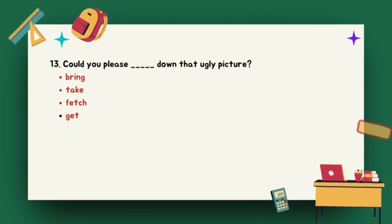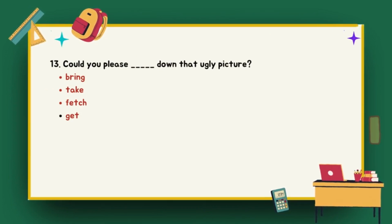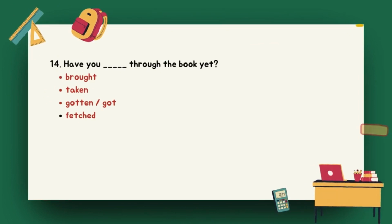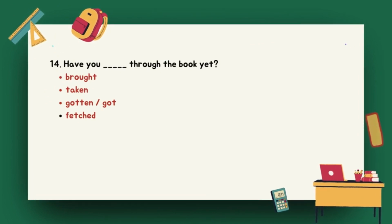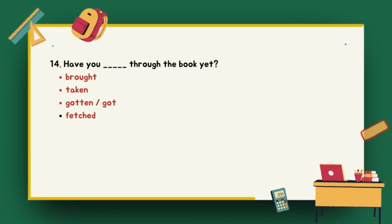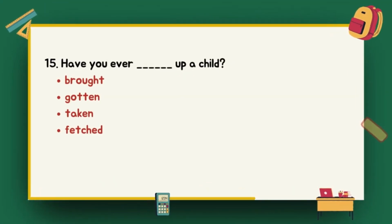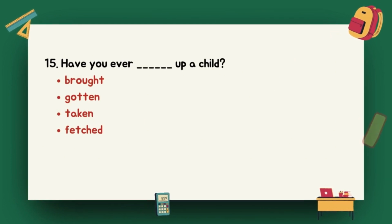13. Could you please blank down that ugly picture? Bring, take, fetch, get. 14. Have you blank through the book yet? Brought, taken, gotten, got, fetched. 15. Have you ever blank up a child? Brought, gotten, taken, fetched.